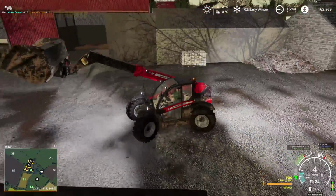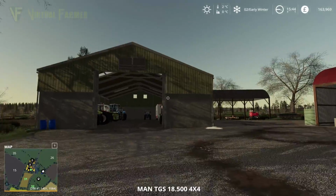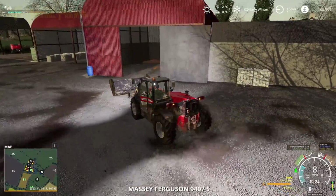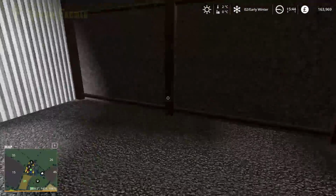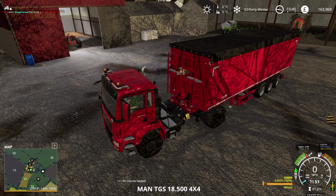So it looks like our trailer is full. Let's have a look at this. Yeah, we have more than 63,000 litres in this shed, which is quite something. I'm quite amazed by that. So we are going to take that down, we're going to go and get that sold.